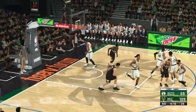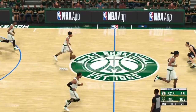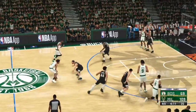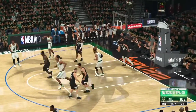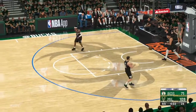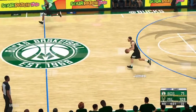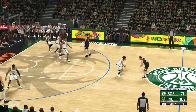Both free throws good from James. Boston's gone 2 of 3 from beyond the arc here in the fourth. Pass to Ellington. Well-timed pass, and he goes straight to the bucket for the layup. Elite passes like that are so hard to defend. He never had to break his stride, so full speed, 2 points.